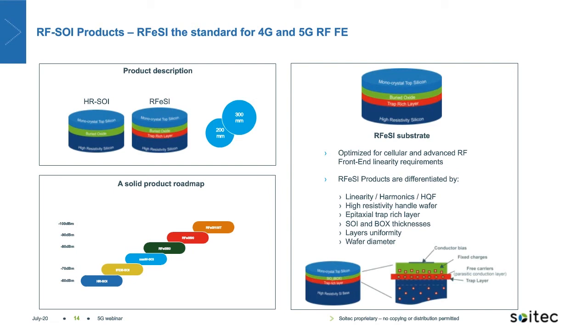But on HRSOI, due to the seed box, charges are generated, and this creates a conductive layer below the box. The trap-rich layer's role is really to freeze this free carrier under the box, preventing conductivity and maintaining the high effective resistivity of the HR substrate.